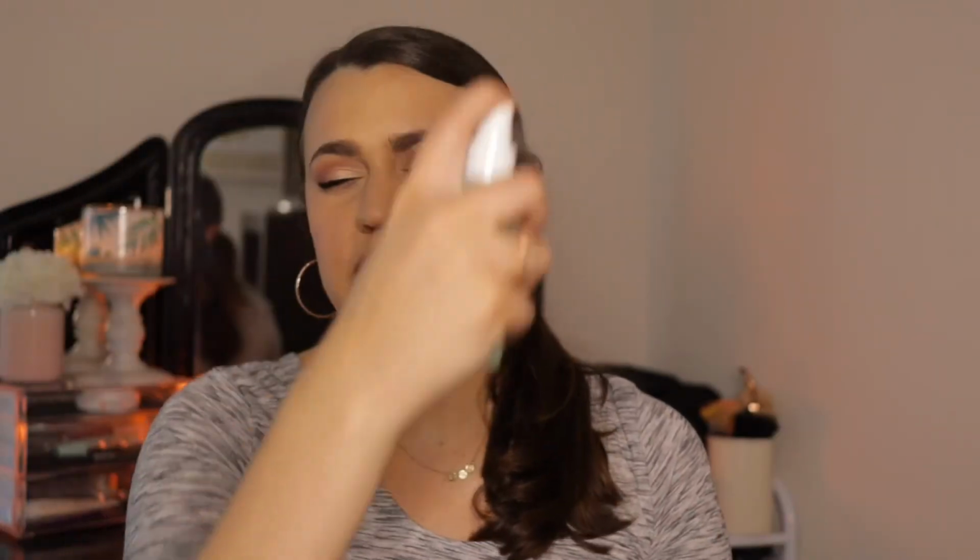Look at that mist. It's so fine. I go in with so much of it because I feel like it's not really going on my face since it's so fine. But then I'm just going to let that dry. You can see my skin still has that glow to it. It's still in the process of drying, but it just still has that glow to it.